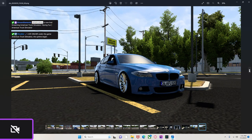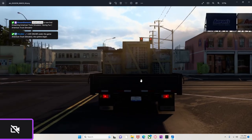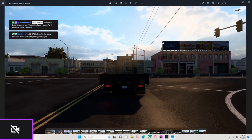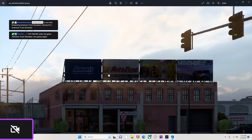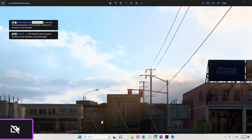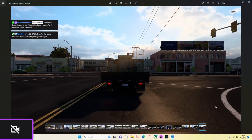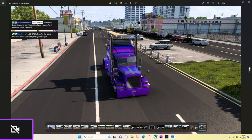Dollar General. No, maybe it's in Kansas again. Chicago, Illinois. Yeah, Aaron's, AutoZone, Starbucks. Maybe it's Springfield. I don't know. No, that's Chicago for sure.